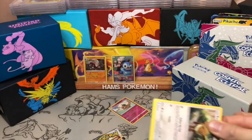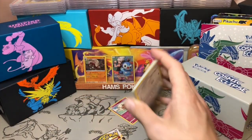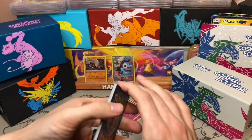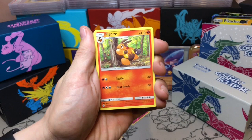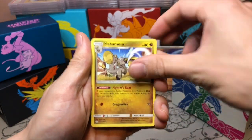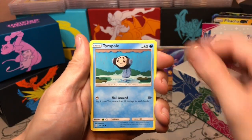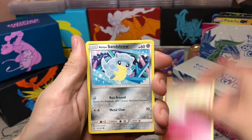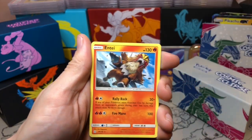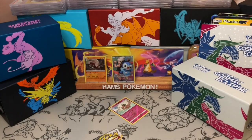Lots and lots of green card codes, which is really a shame so far with this set, but that's okay. With it being a massive set, you think that they would potentially make it a little easier to obtain some of the reverse, some of the rainbow rare cards, but no, Pokemon doesn't really work like that. Reverse is a Passimian and a nice looking Entei, very cool looking artwork there.